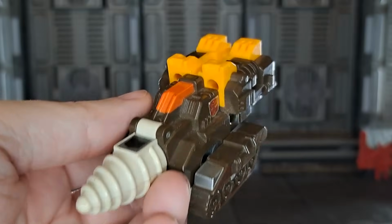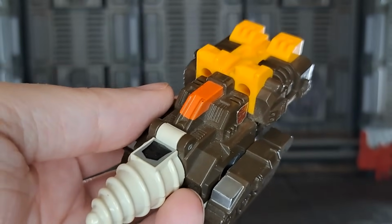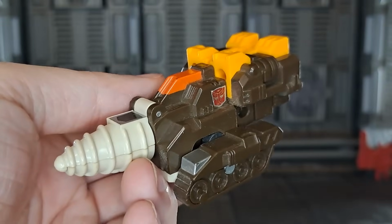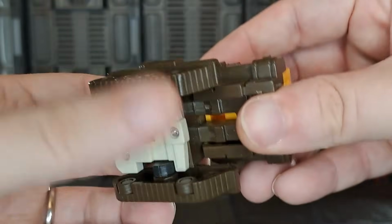I do like that his cockpit is just that bright orange. It's a little hit that kind of brings him in line with the orange hits on the other Technobots, just to give you a little bit of a through line between them all. Like, I really like him. I think he stands out a lot. It's just unique.